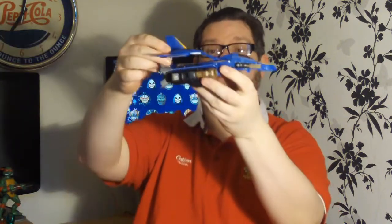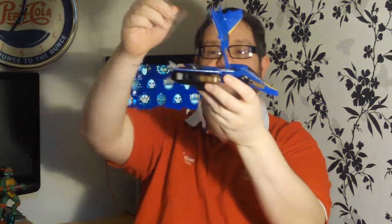Side missile pods. They do kind of get in the way, I feel. Now then, it's quite an easy transformation, really. You can sort of tell how he's going to go. Best thing to do is put the fins down and lift this piece up, like so. He comes up like so. Just get him out of the way.